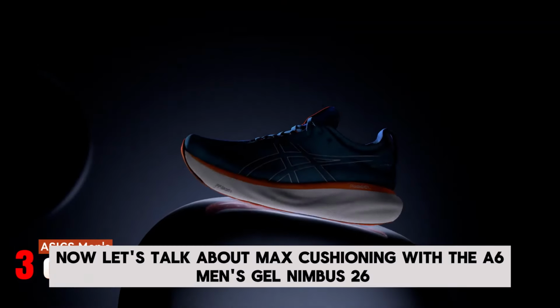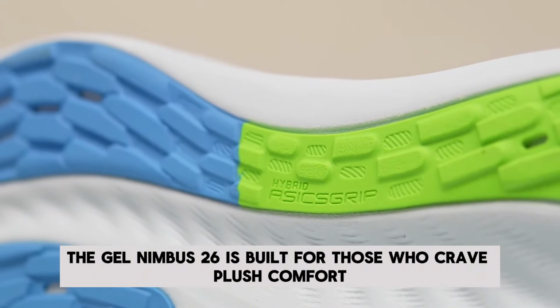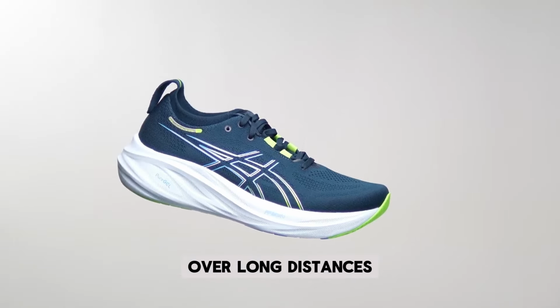Now let's talk about max cushioning with the ASICS Men's Gel-Nimbus 26. The Gel-Nimbus 26 is built for those who crave plush comfort over long distances.